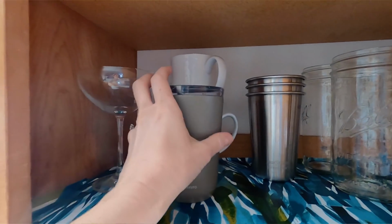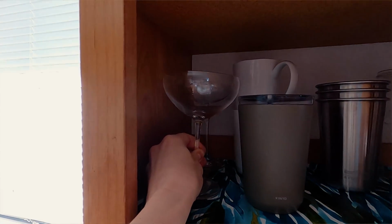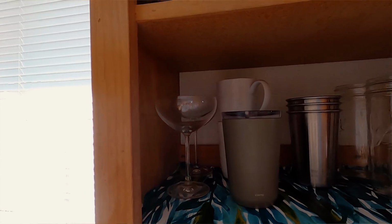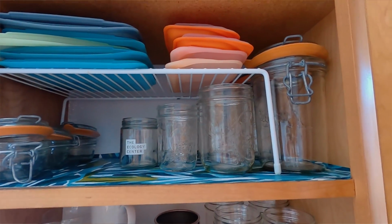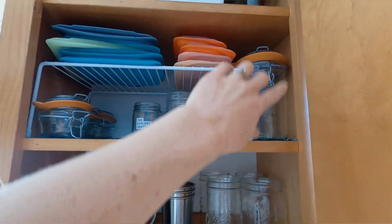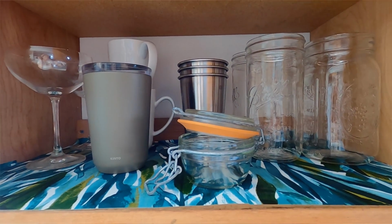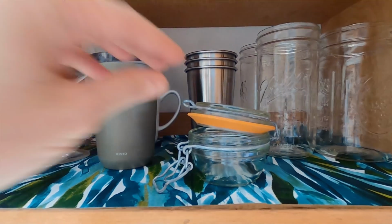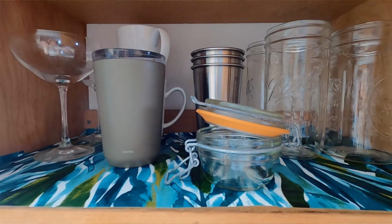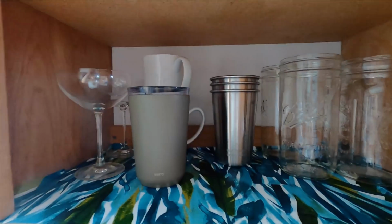This is my coffee cup, and then we have two mugs and two sort of, I guess these would be like champagne glasses. I like to use them for sparkling water and stuff too, just to feel a little fancy. And then up here we have more mason jars, some jars that we got from the farm, some storage containers, more storage containers. I love these for freezing. So if I'm making hummus or pesto from scratch, I'll freeze individual servings in these jars. Or tomato paste is another great example. They freeze really well and they're super easy to clean, so I really like those.